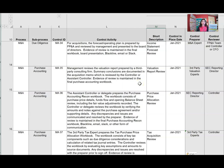Now your third-party valuation, once they complete it and they give that report back, it's going to be on the company, whether it's the technical accounting director or the controller or the assistant controller, to review the valuation, make sure the assumptions are consistent with what you've provided. The peer companies, if there are any assumptions made there, that it's the right peer companies and the right discounting or the right models, whether it's a cash discounting or income statement of some sort is being used.